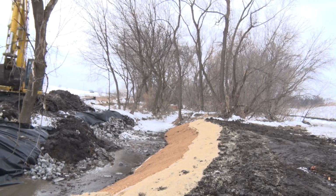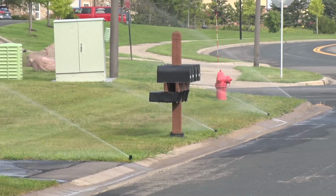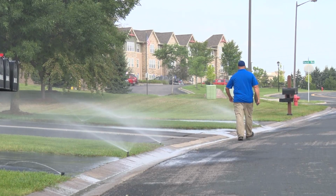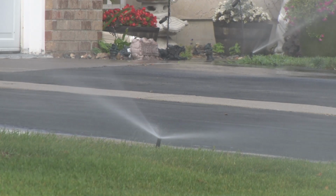So most recently, we've been doing some creek restoration projects, addressing some erosion on the banks and within the channel itself on Middle Creek. This would be near the Avonlea and Pinnacle Reserve neighborhoods of Lakeville. We've also been doing some irrigation audits where we look at the irrigation systems themselves and homeowner associations to figure out ways that we can improve the efficiency of those systems and ensure that we're only using as much groundwater as needed to maintain healthy turf.